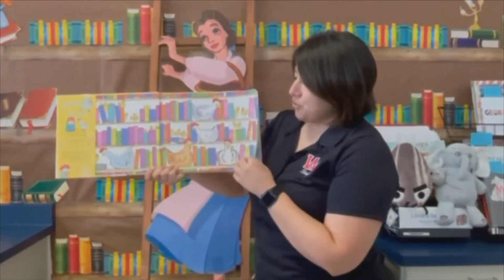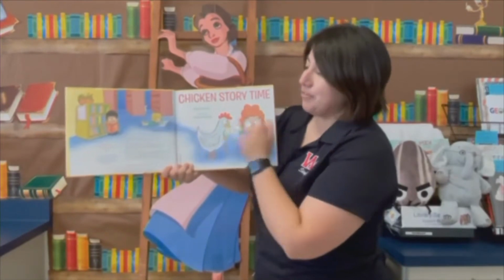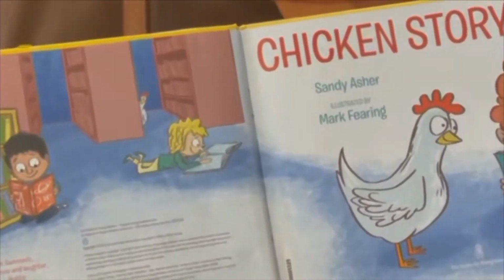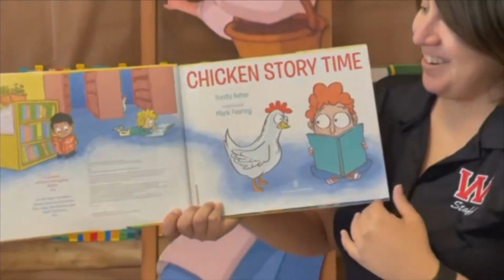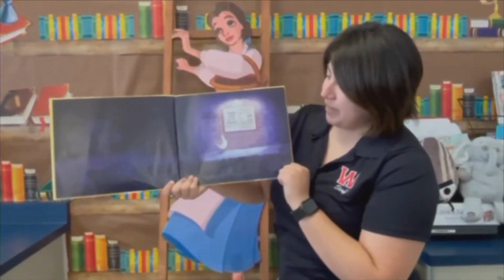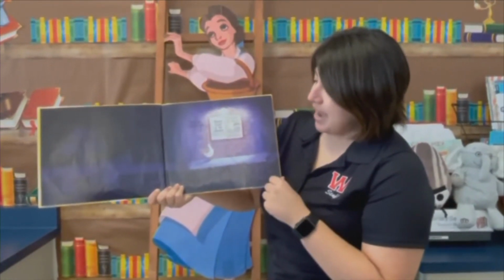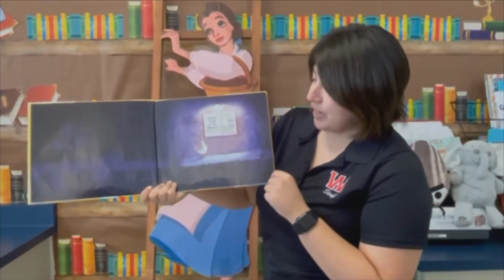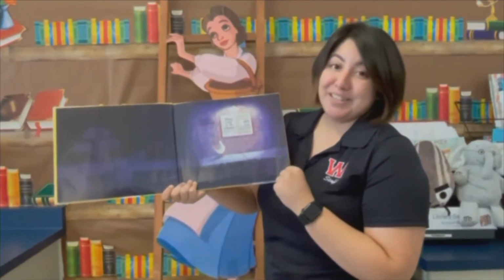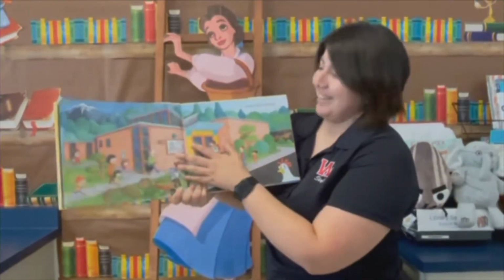The illustrations are great. You can see pictures of students sitting in their library reading, and you can see a chicken hiding next to the shelf. So this gives you an idea of what this is gonna be about. Chicken Story Time. You can see them there at the public library, and you see the chicken looking up at one of the posters that they have there, and it says, story time at the library. Tales to tails. Don't forget to read to your dog. This is great. If you guys are practicing reading, you can read to your siblings, you can read to your pets, and I'm sure your pets would love it, especially your dogs, because they love that attention.